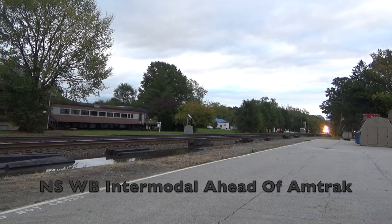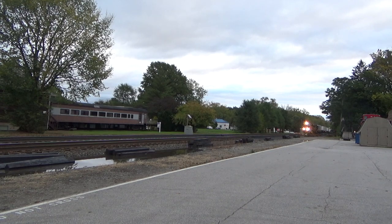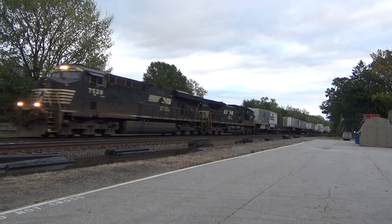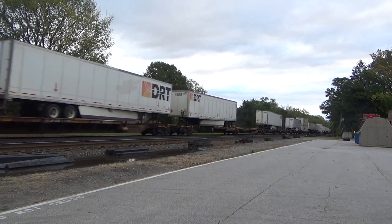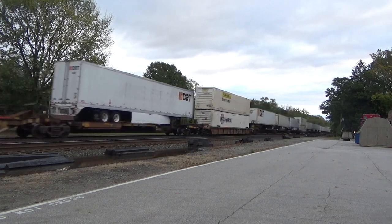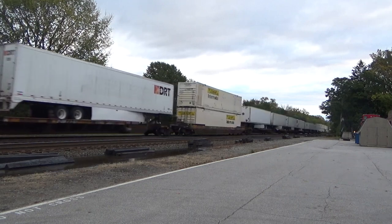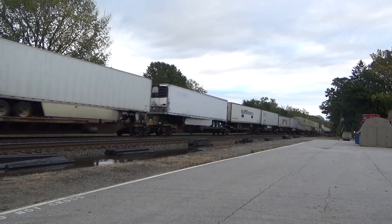Well, here comes our last westbound until Amtrak arrives. Amtrak 29 would end up coming through after this westbound goes by. But this westbound would end up going through first because this is a hot shot intermodal bound for Chicago with two NSs in the lead. Nothing special. But it's still cool after seeing two NSs in the lead of this intermodal.